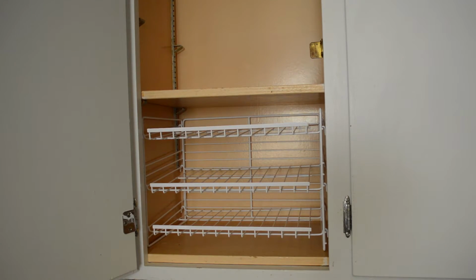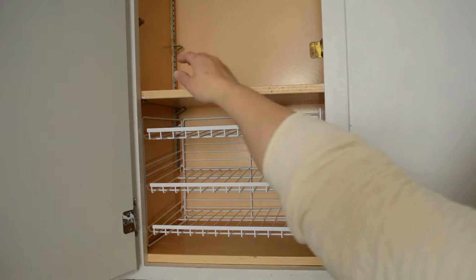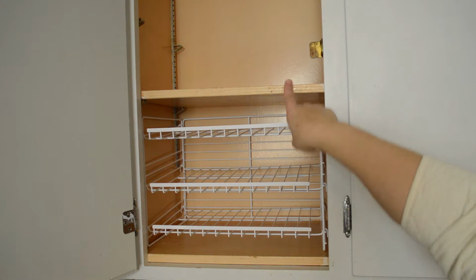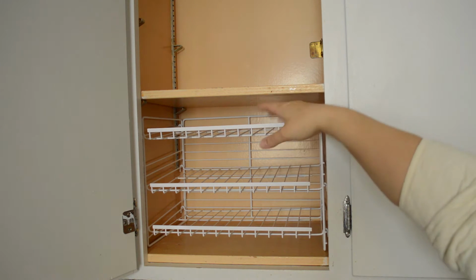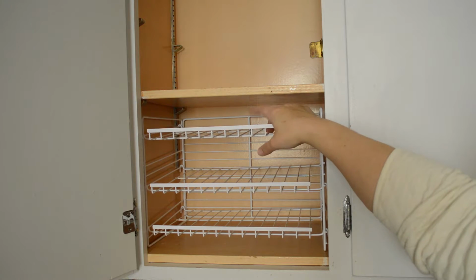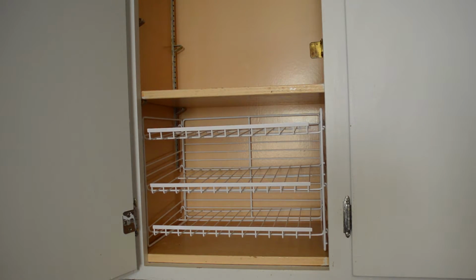I don't know if you can tell, but I have these pegs here. So I think what I'm gonna have to do is raise this shelf up a couple of notches so that way I can put cans on the top shelf. So let me work on doing that.